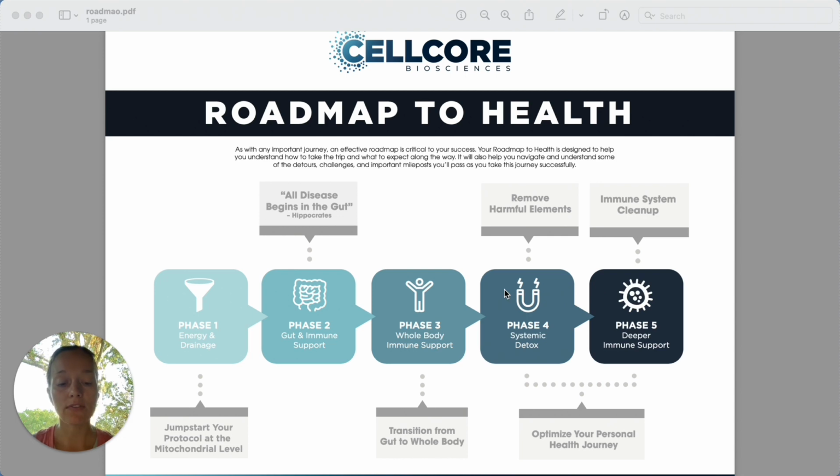And what they've found is they've tested people's glyphosate levels before taking CellCore products, and then they found that within 2 to 3 weeks of taking HMET, which is a binder that supports detox and cellular repair, they can go from massive amounts of glyphosate to very minimal amounts. And so that's being done in phase 4.